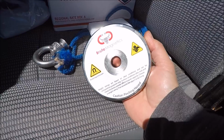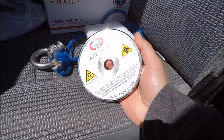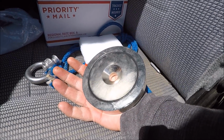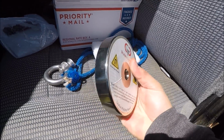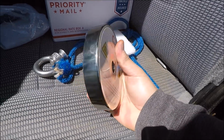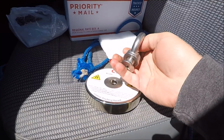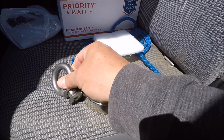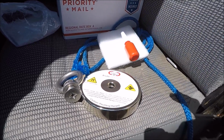Weight ratings are based on ideal conditions and are for comparative purposes only. Yes, what they're saying is, if you try to pick up something that's 500 pounds with this, and it's covered in 20 years of rust, it ain't gonna do it. It's gonna slip off. That thing is awesome. It comes set up and ready. All I gotta do is get my big boy screwdriver and my little thread locker and tie it up.